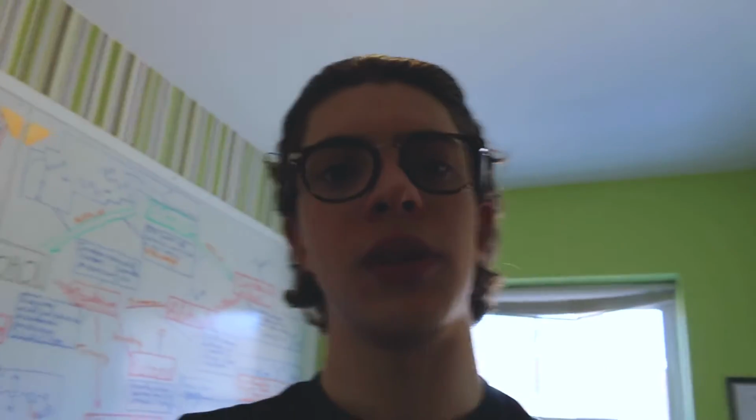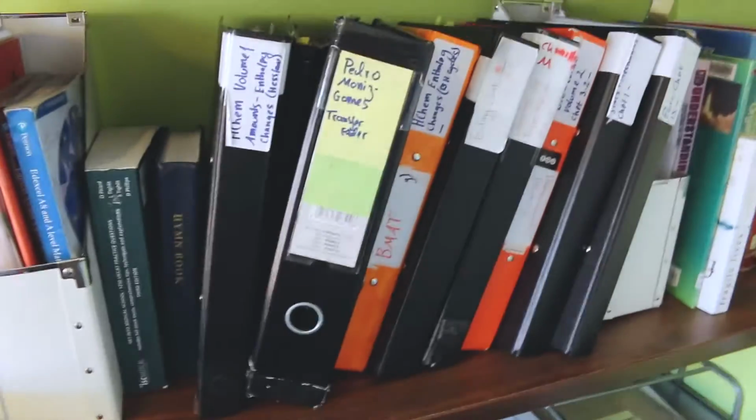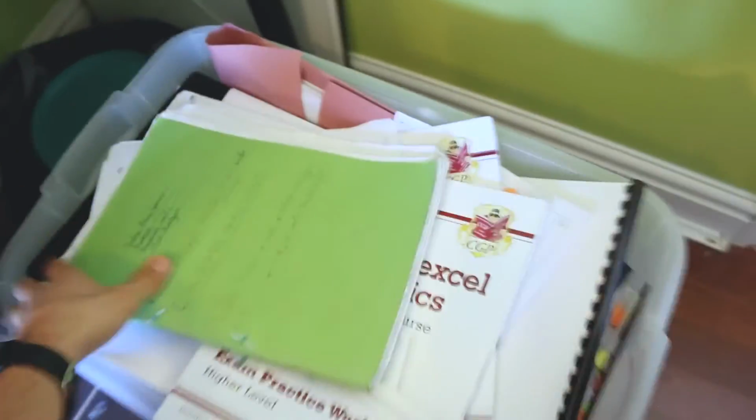Okay, so I'm just going to show you what half a year of A-level did to me. Relax, it's not like that. Folders upon folders upon folders upon folders upon folders. If I want to show you, you want to see GCSE? Okay, I'll show you GCSE as well. This is GCSE. This is all GCSE. This is everything GCSE.